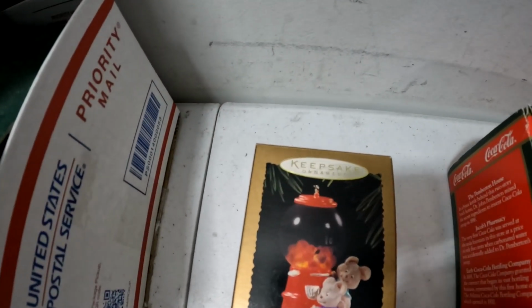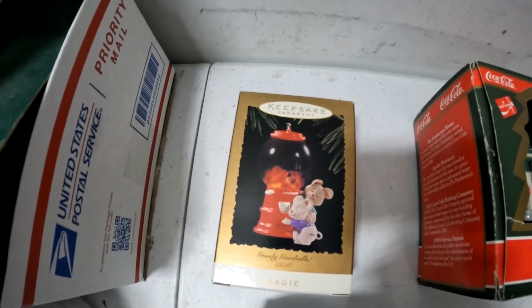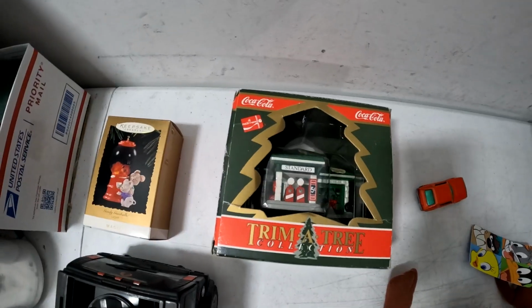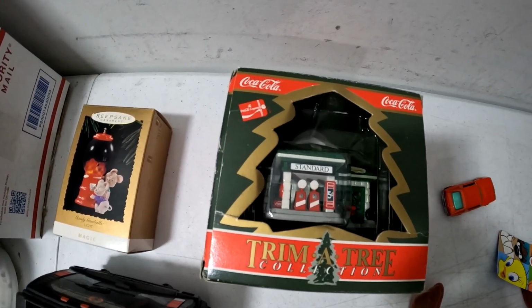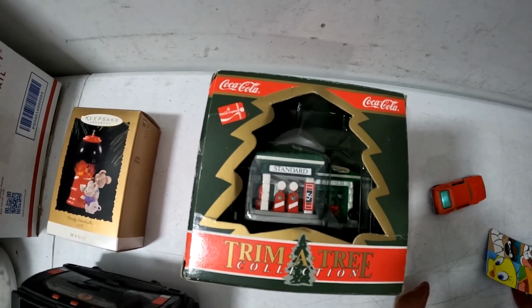Another Hallmark ornament from one of the 10x30 units. It is called Goody Gumballs with a mouse, and it does light up, so it's pretty cool. Sold for 6 bucks plus shipping. And then another one from one of the 10x30 units, Coca-Cola Trimetry Collection Standard Gas Station, sold for $4 plus shipping.